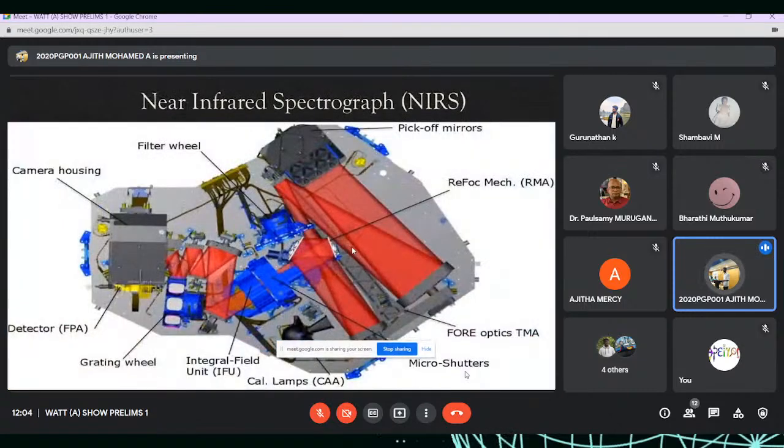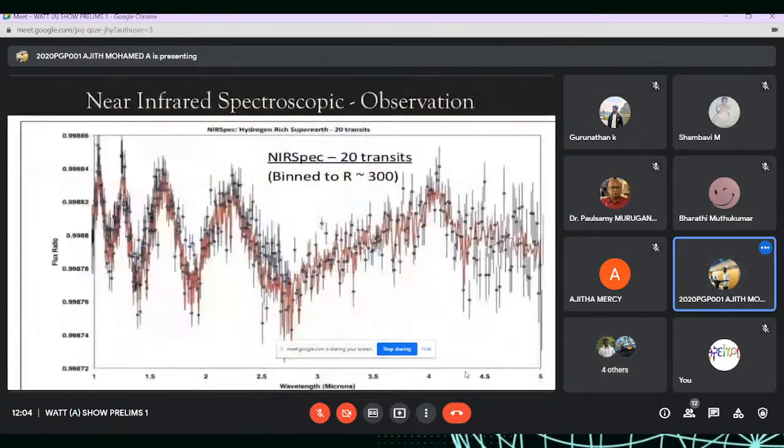Next, the Near Infrared Spectrograph. This operates over a wavelength range of 0.6 to 5 microns. Of the many objects that Webb will study, the most important thing is the first galaxies to form after the Big Bang, so they are faint. In this picture, I show how near infrared spectroscopic observations are possible of a hydrogen-rich super Earth over 20 transits using this telescope.